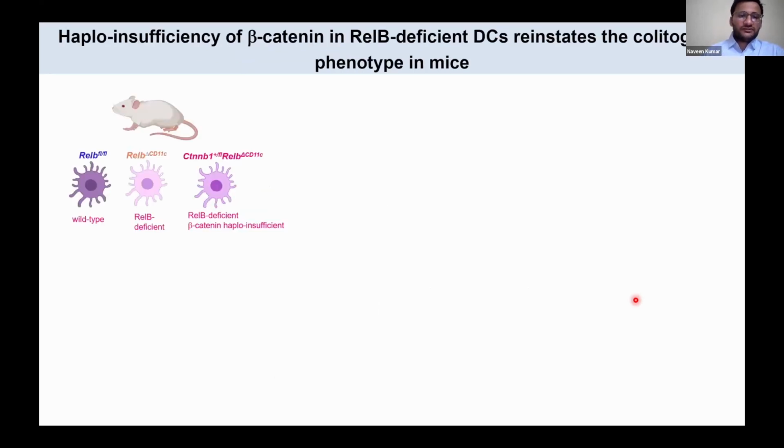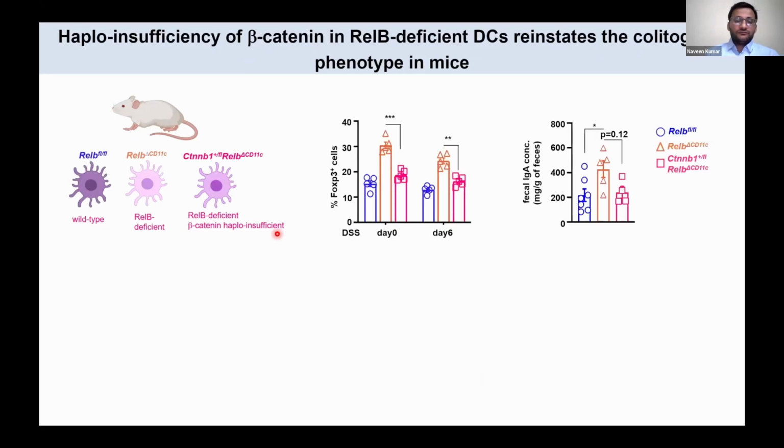But to prove conclusively that the non-canonical RelB is modulating beta-catenin and thereby RALDH2, we decided to generate yet another knockout where there was RelB deficiency along with beta-catenin haploinsufficiency in DCs. So we analyzed the regulatory T cell compartment in the gut from these mice. As we see in the knockout, there is accumulation of FOXP3 positive T regulatory cells as compared to wild type.